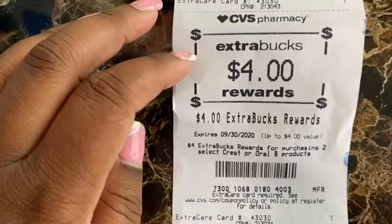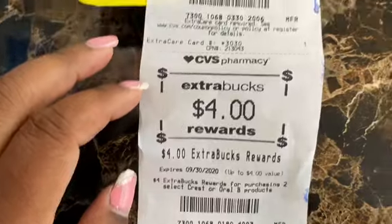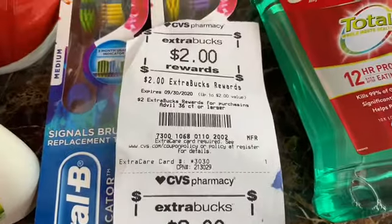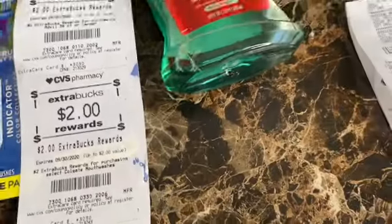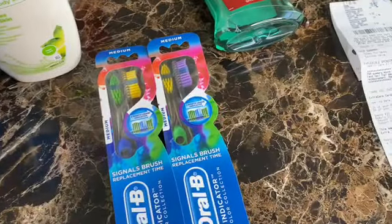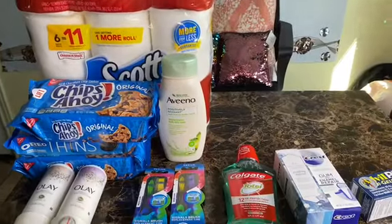I mean, this is the $4 for the Crest toothpaste, $2 for the Colgate, and then $2 for the Advil. I think I tore off another $2 and I spent it on my next transaction. All right, so that's the end of this little small transaction. So I didn't spend any money out of pocket for any of these transactions, which is always great.